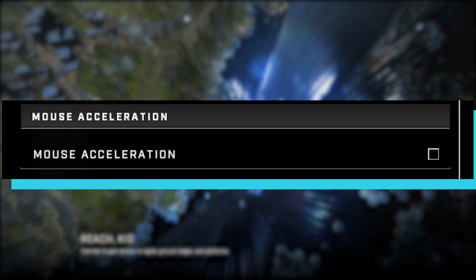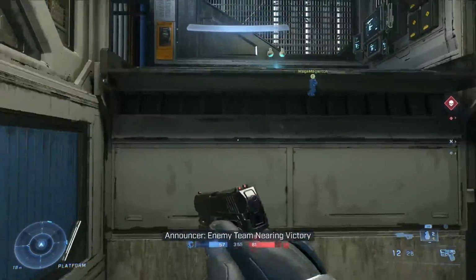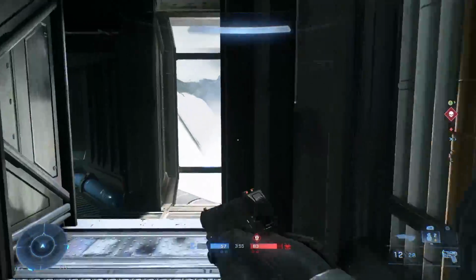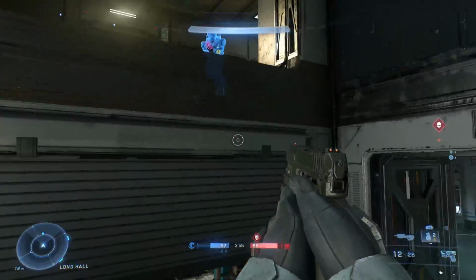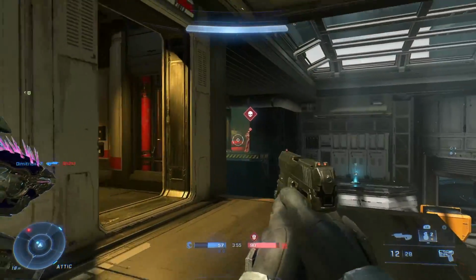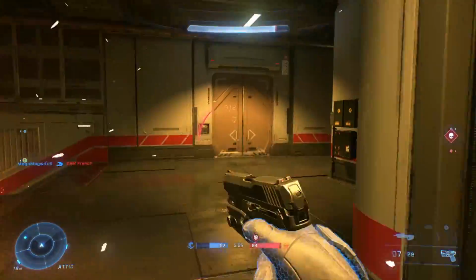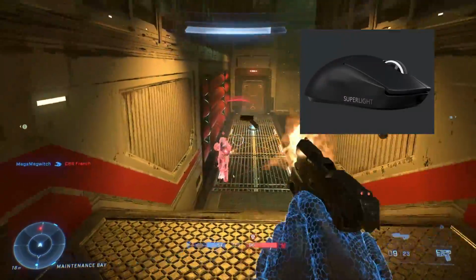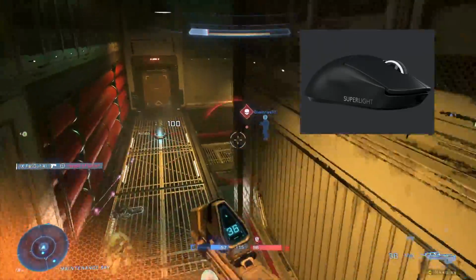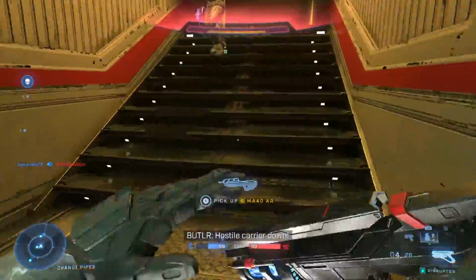For mouse acceleration, Gigz replied to me, "Hell no," which doesn't really surprise me. Mouse acceleration can often lead to inconsistency, which isn't good when you're trying to develop muscle memory as a MnK player. Gigz has field of view set to 104. Again, not near the max, but close to the max of Destiny 2, which is 105. His mouse DPI is set to 800 when he plays Halo Infinite, and Gigz plays with the Logitech G Pro wireless super light mouse. I asked him why that mouse, and it's because it's super lightweight and has no wire.